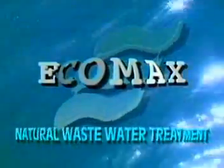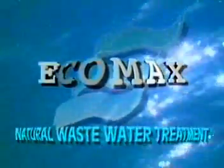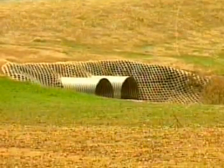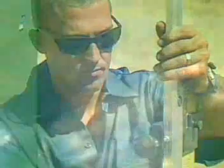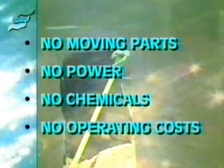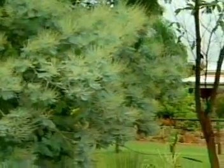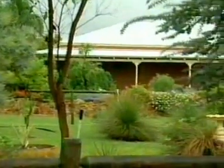The Ecomax effluent treatment system has been developed to meet the growing need for high-performance, economically viable on-site sewage treatment. Ecomax is an exciting new solution to the age-old problem of wastewater disposal. It requires no moving parts. It requires no power. It requires no chemicals. It has no operating costs. It needs limited maintenance. And it's so effective, the phosphorus removal process could be maintained for up to 200 years.